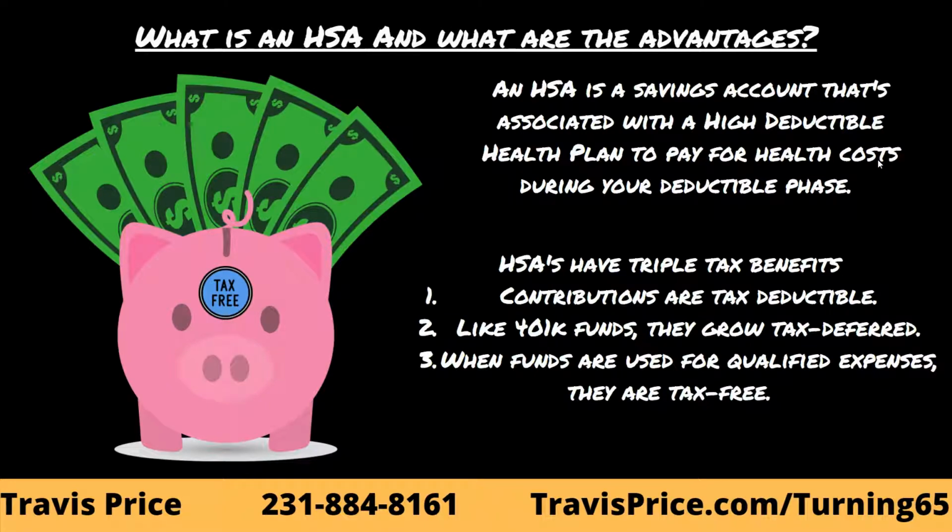So what is an HSA and what are the advantages? HSAs are health savings accounts, which are savings accounts associated with a high deductible health plan to pay for health costs during your deductible phase. High deductible plans have very large initial deductibles that you're paying everything out of pocket. HSAs help you cushion that fall by having a pool of money available for you, usually on a debit card or a reimbursement type where you will submit your bill to the insurance company or the HSA account holder and they'll send you the money back.